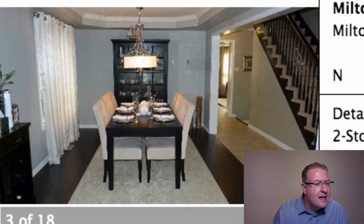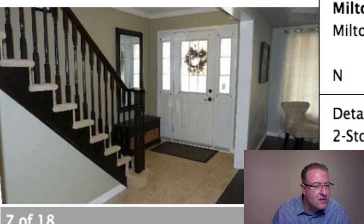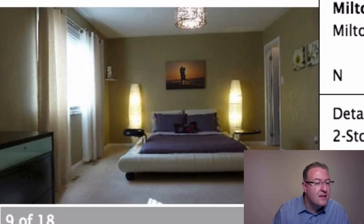McGuire is $599. I mean, if you're playing at $599 for a home like this, it's just over 2,000 square feet plus a finished basement and a single car garage. I just don't see it.